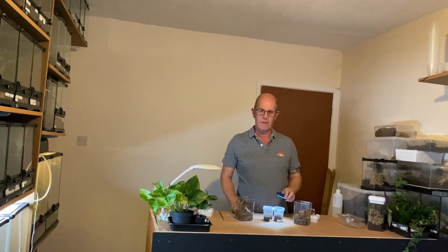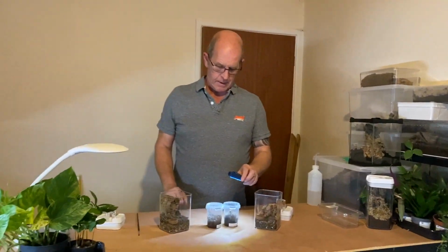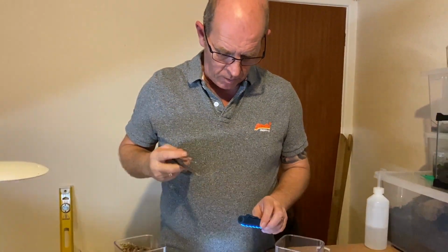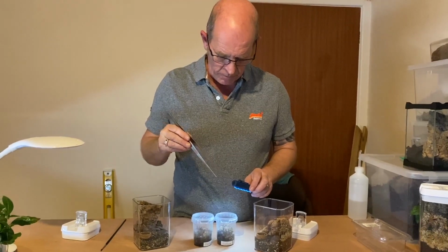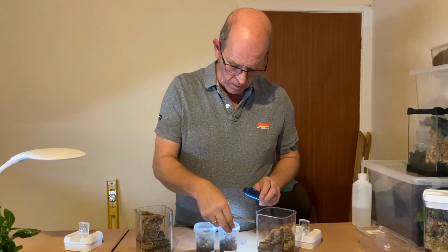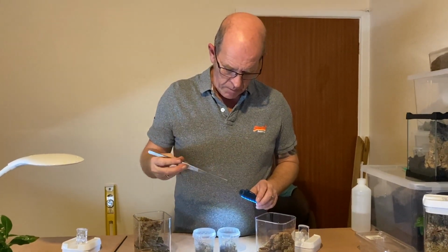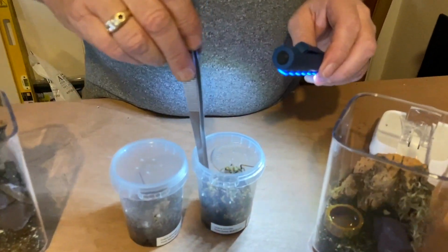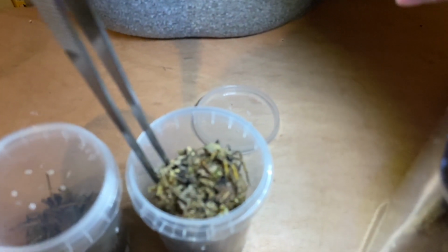There they are, see them sitting up, the ones. Now, what we're going to do, well, it's moved now, so maybe we might not. What I'm hoping is if it will stay on the piece of bark that it's on, I can just pick the bark up, like so.